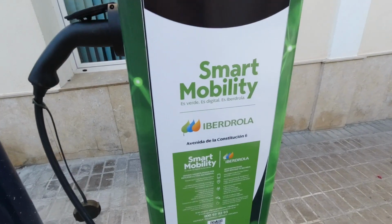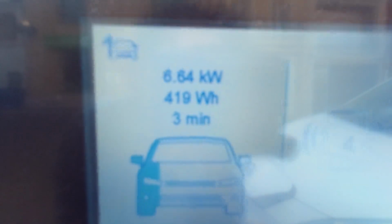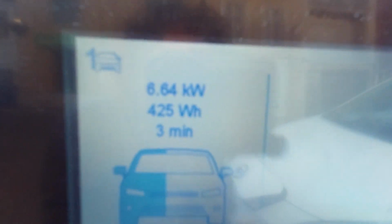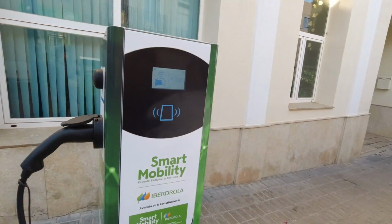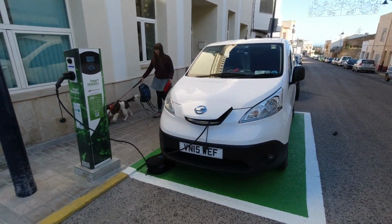Iberdrola network, activated it using the Iberdrola app. This is a free charge. You can see that we're drawing 6.6 kilowatts. Been charging for 3 minutes. And yeah, it's a really nicely installed unit.